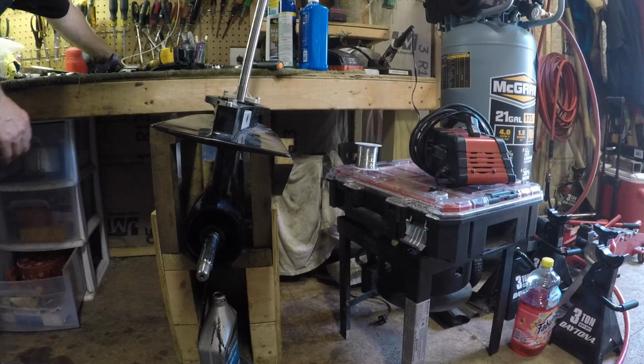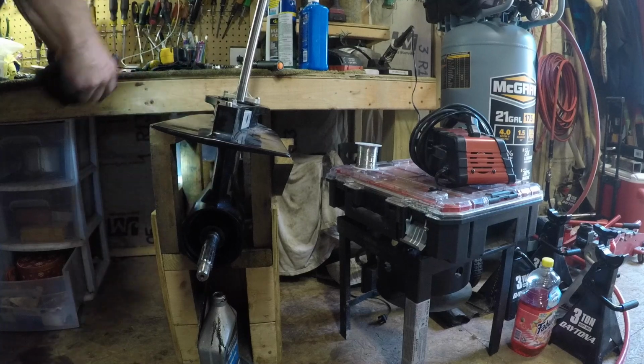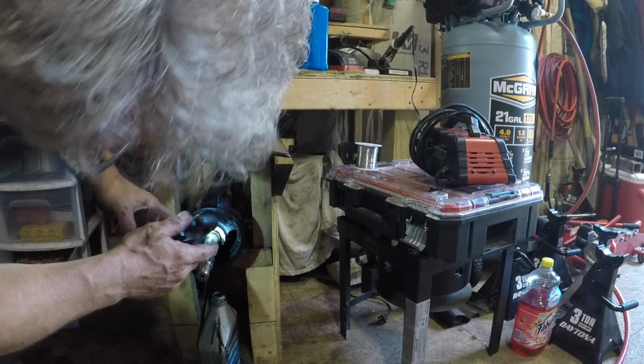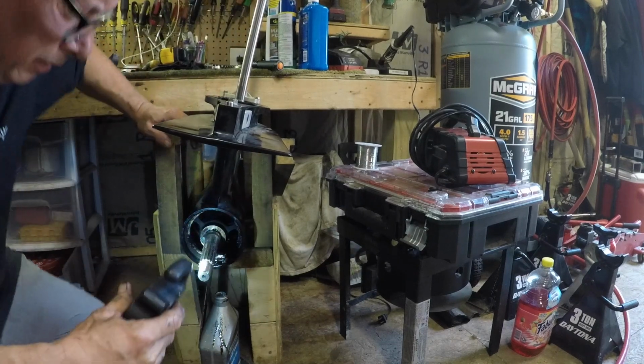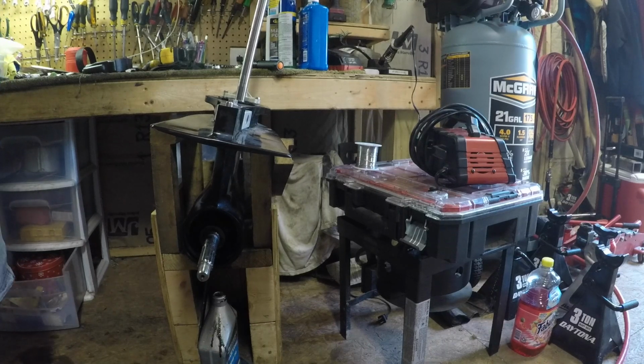There's a way to replace those seals without taking that apart, but I guess the thing that I'll tell you about is that on this seal, it's not that. See, we have to get this off though, you know what I mean? So this has to come off, and you need a puller for that. So you have to have the right puller. I've already been down this road.